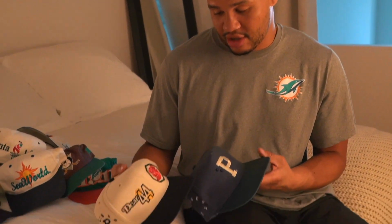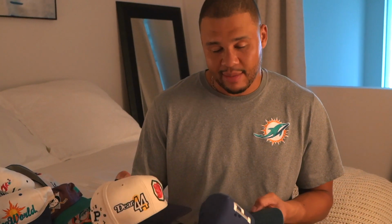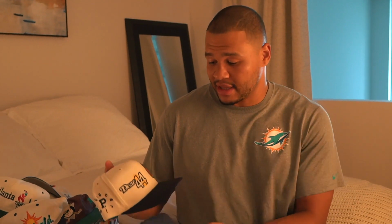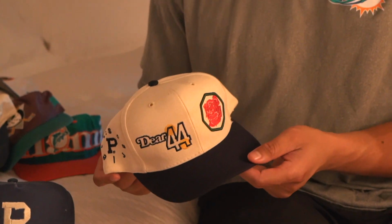These right here are two of my favorite hats. I have a really emotional connection to both of these hats because I helped create them in collaboration with Portland Gear and Scarlett Creative, which is my creative house, my creative agency, where all my ideas and visions come to life. And this was the Deer 44 collection, which was inspired by the bus line that I used to take as a kid, the 44, and it used to take me from my parents' house over to Peninsula Park, where I used to hoop and swim and hang out with my friends.